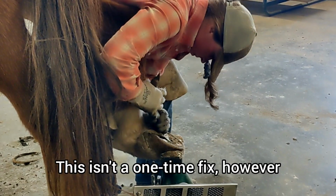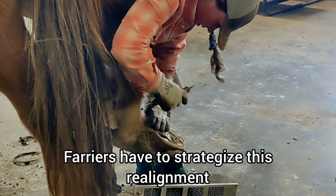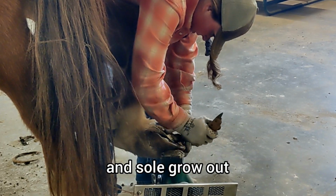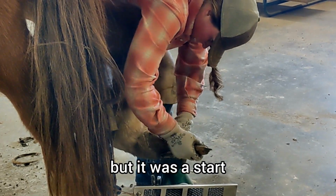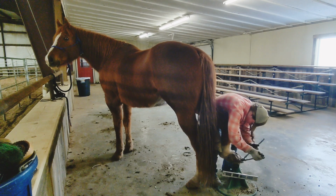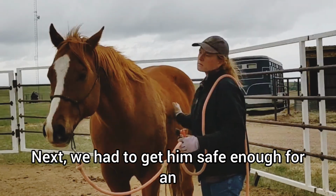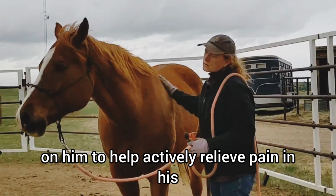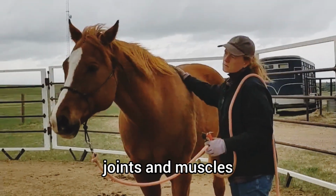This isn't a one-time fix, however. Farriers have to strategize this realignment over the course of many months as the hoof and sole grow out, but it was a start. Thankfully, Angus didn't seem to have any problem with having his feet handled. Next, we had to get him safe enough for an equine body worker to feel comfortable working on him to help actively relieve pain in his joints and muscles.